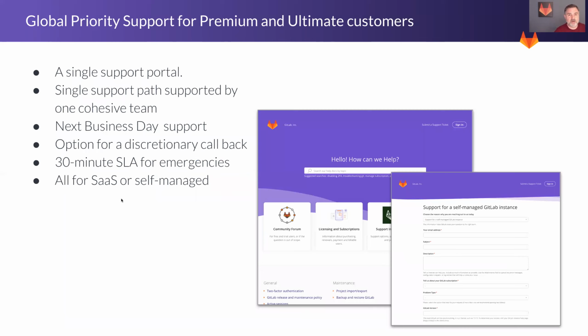GitLab offers priority support for Premium and Ultimate customers, which is all paying customers. What that means is that you get next business day support and in emergencies, a 30-minute SLA. And this is whether you're on our self-managed or on our software as a service. Our support team is world-class. They're super smart. I call them all the time with questions. And we really are very proud of having some of the best support in the industry.